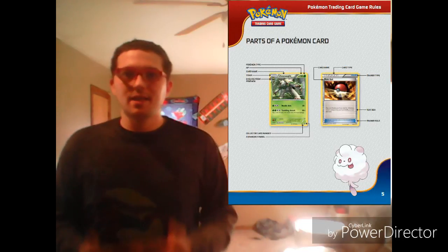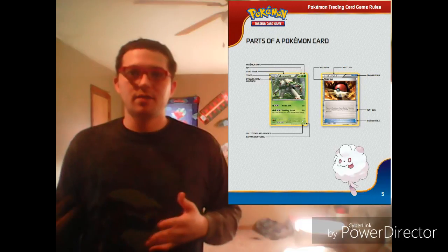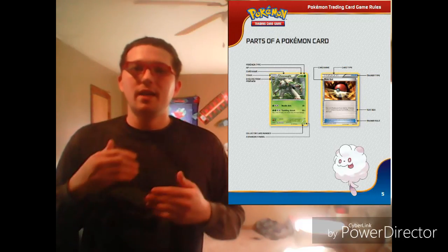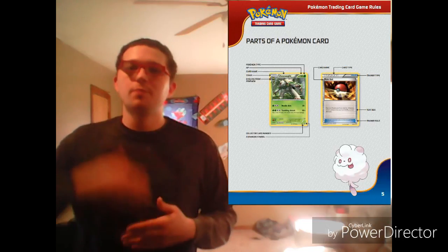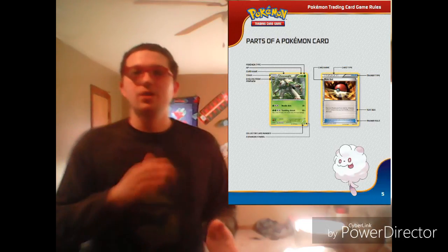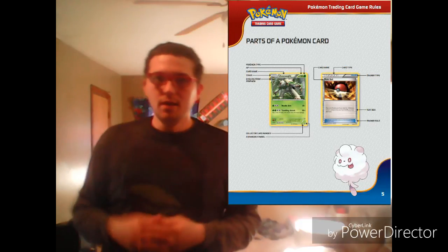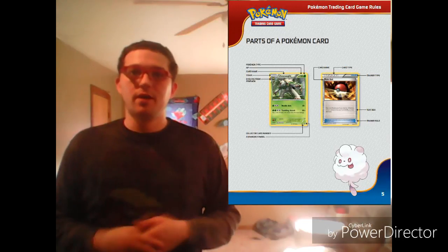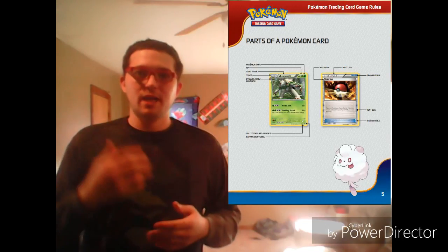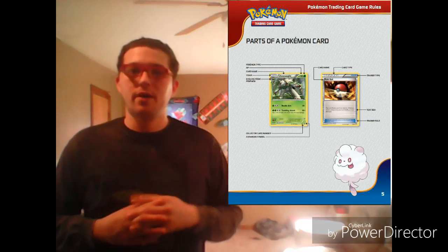Now, the basic Pokemon are the Pokemon you play on your bench unless otherwise specified by a separate card effect. The Evolves From section tells you which Pokemon that this Stage 1 or Stage 2 evolves from. So that's how you know which Pokemon you put into play. Just to the right of that, we of course have the name of the card. Now, like with Magic and Yu-Gi-Oh, it encompasses the majority of the top part of the card.